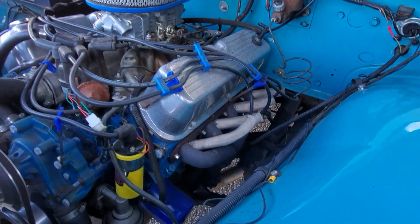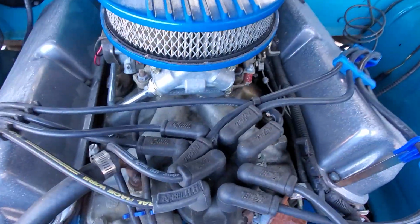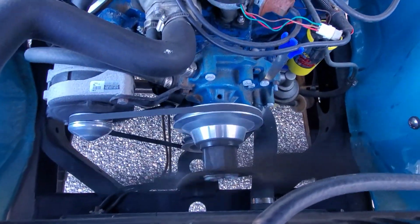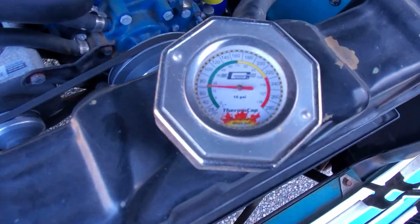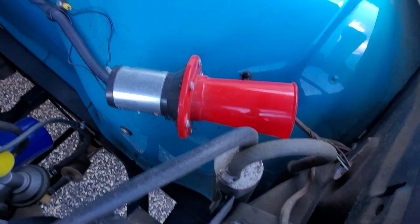Headman Headers. Looks like a Holley Performance 650 double pumper carburetor. Electronic ignition with Accel wires. Cold start. Ahooga horn.